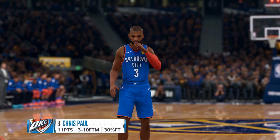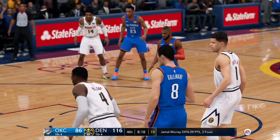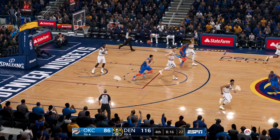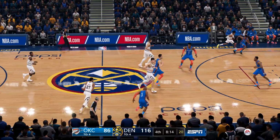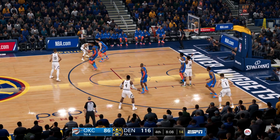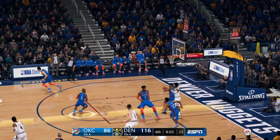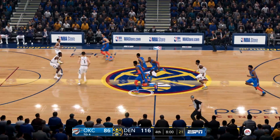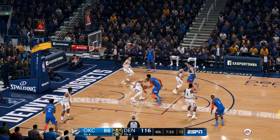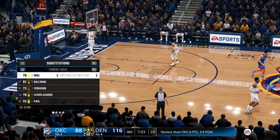Chris Paul has got 2 shots coming. He's struggled so far. First one goes down. No good on the second. It's a 1 of 2 trip. To Jokic. Jamal Murray. Tough shot. Well defended. Paul into the front court. Down a bundle. A lot of contact on that play. He plays through it and scores.